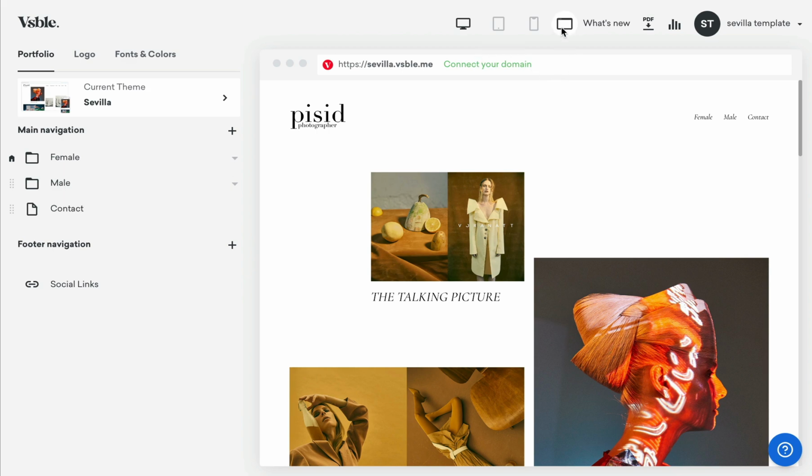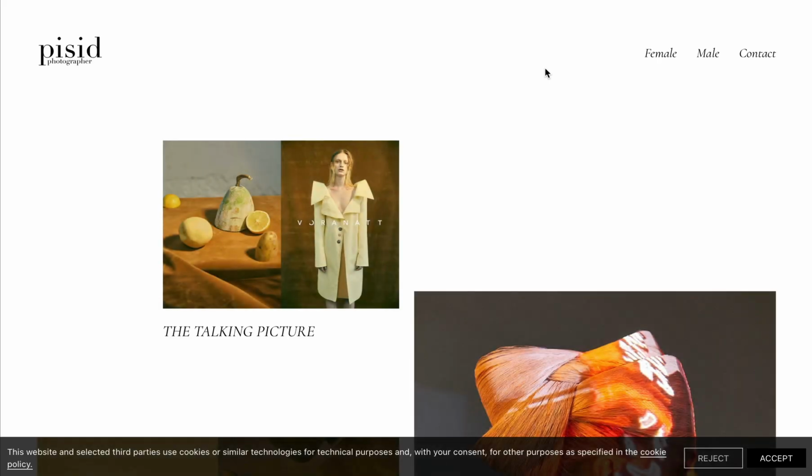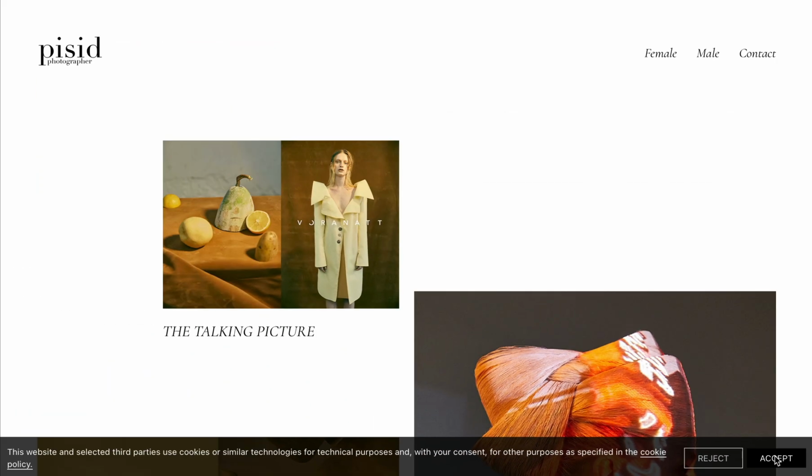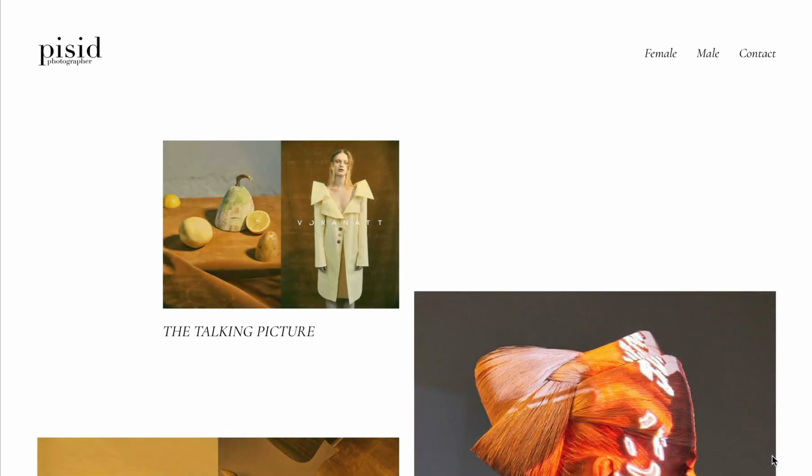Your website comes with a cookie bar that blocks any cookies by default, or if your website visitor rejects cookie consent. However, your Vsble website uses only necessary technical cookies, anonymizes visitor IPs, and never collects, transfers, or sells personal information to any third party. That is the highest standard of GDPR compliance.